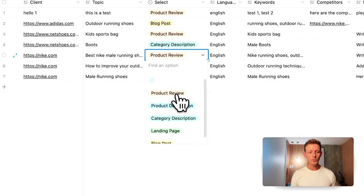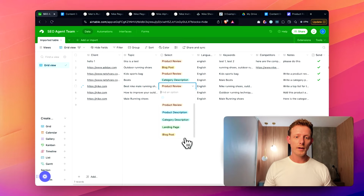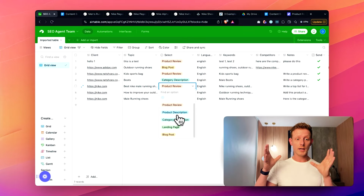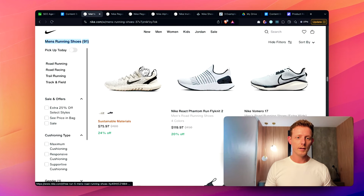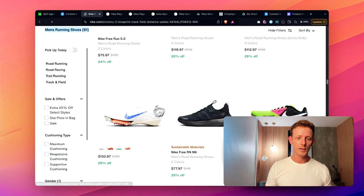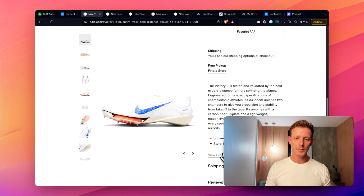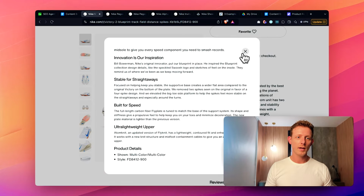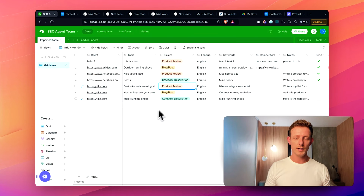Either product reviews, you can either have a top list, right? 5 or 10 comparison between 5 or 10 products, or a product review on one, right? We have product description, just like a product description of a normal product, right? Just like this, for example. This would be the product description of an e-commerce, right? Very important, of course, and a lot of time goes into creating those.